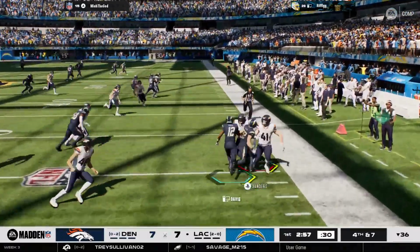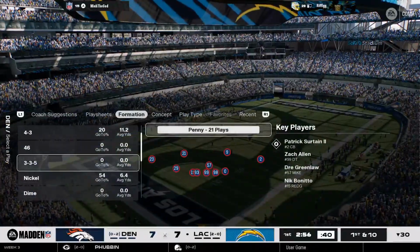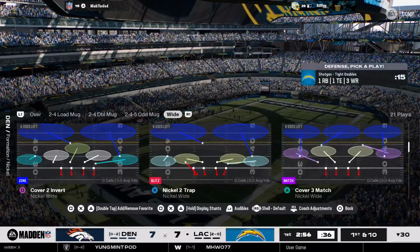Davis to return it. And it's a decent return. Get some of that yardage back before he's forced out of bounds. At their own 30-yard line.